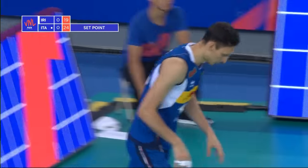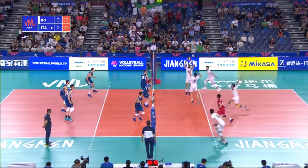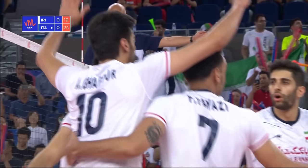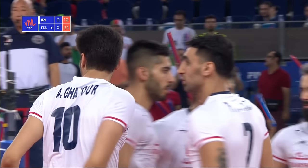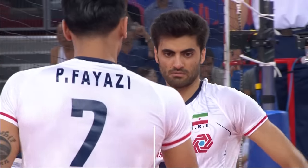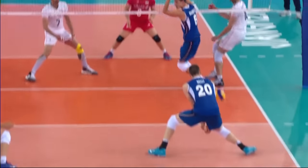So, set point, Italy here. Maruf Lacrani. No mistake there from Gafor. Open court to Aimat. Just forgotten about the wing side player there, Amir Gafor. The room he was in, an easy one.